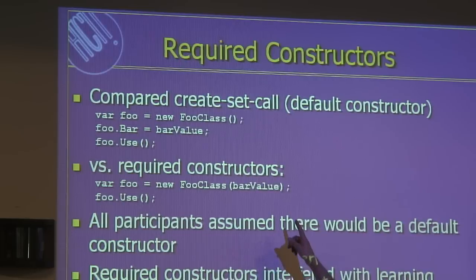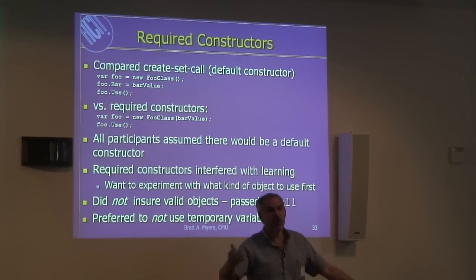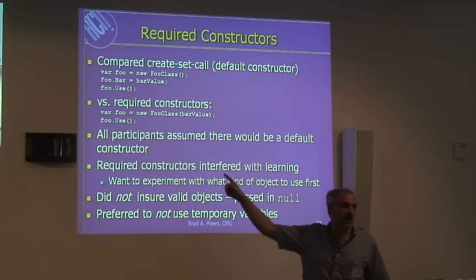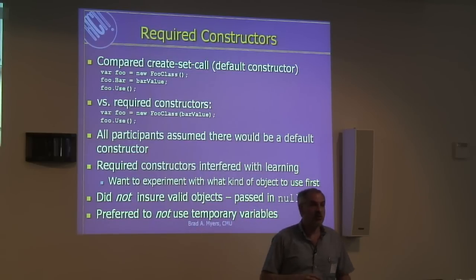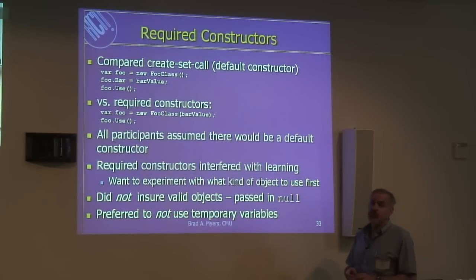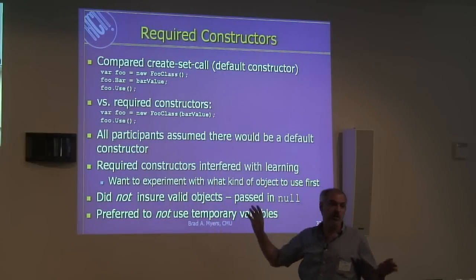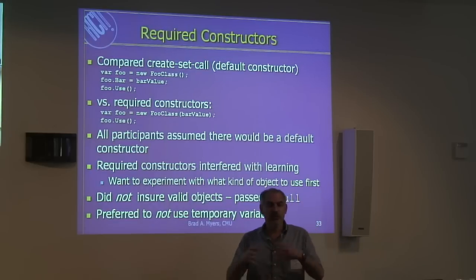The conventional wisdom is that required constructors are better, because the API author is now telling the programmer, you're not allowed to have a foo without a bar in this case. A bar is fundamentally essential to having a foo. So having this required parameter, in theory, is telling the developer that. However, in our studies, we found the opposite. In fact, having this required parameter confused people no end. Everybody wanted to create an object first and then fill it up.